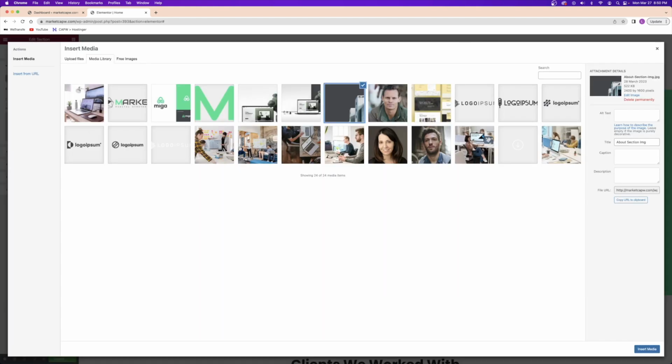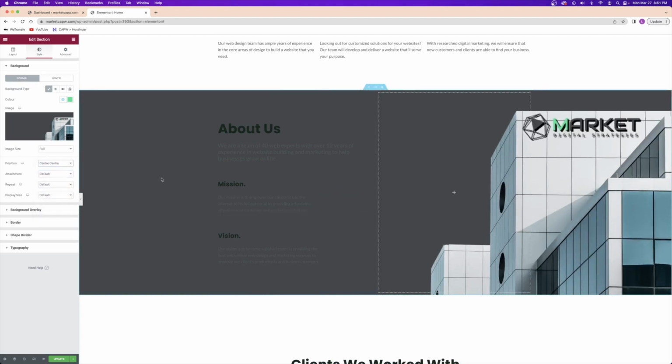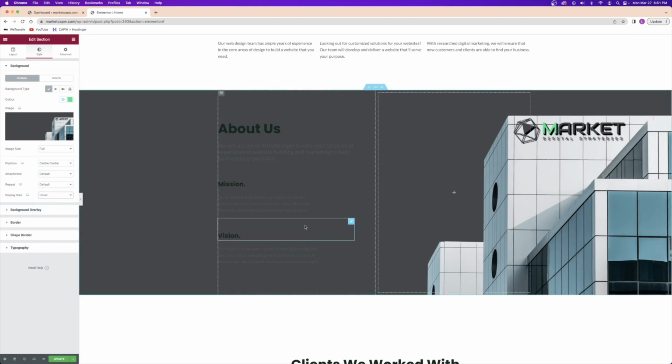And so I'll click on Insert. As you can see, I've already created the logo off camera, but I'm going to show you guys how to make it, so don't worry. But I already created the logo, and I photoshopped it onto these buildings. So if I insert it, you'll see that now it looks like the logo's back there. So what I'm going to do next is change the position to be center-center, so it's focusing on the center of the image. And then the display size is going to be cover, which is basically going to stretch this image perfectly so that it fits in the background. And I'm also going to say no repeat.